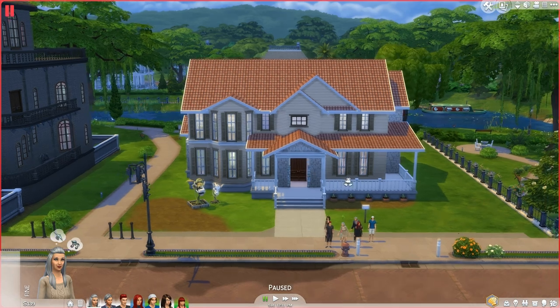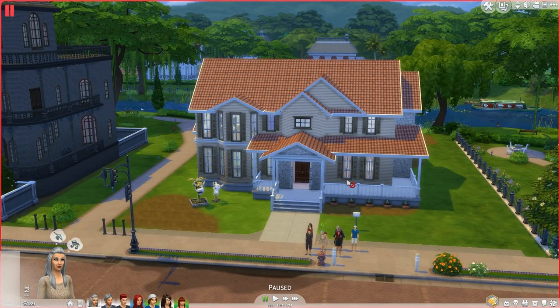I had like 20,000 simoleons to decorate this house with, which may seem like a lot, but it wasn't. Trust me, I had to delete all the shrubberies and I was like, man.